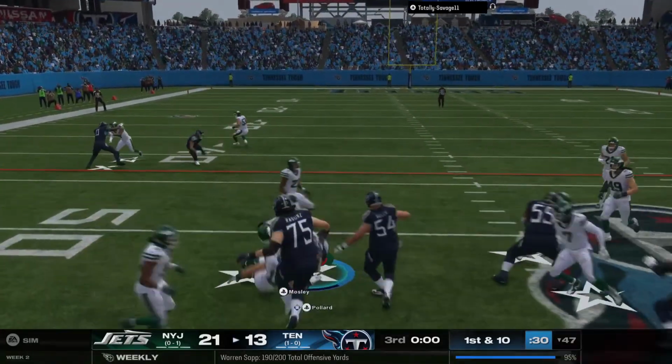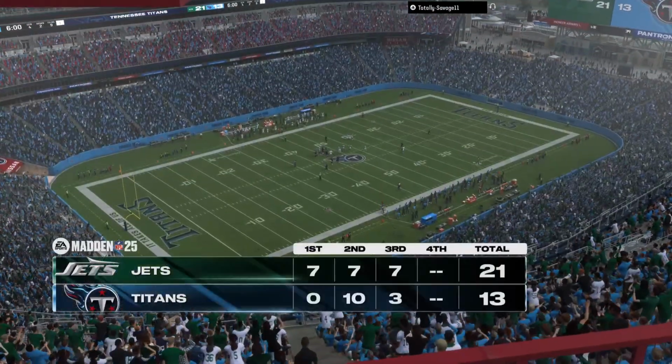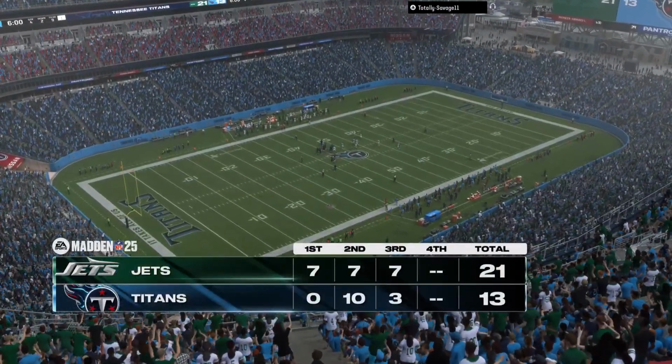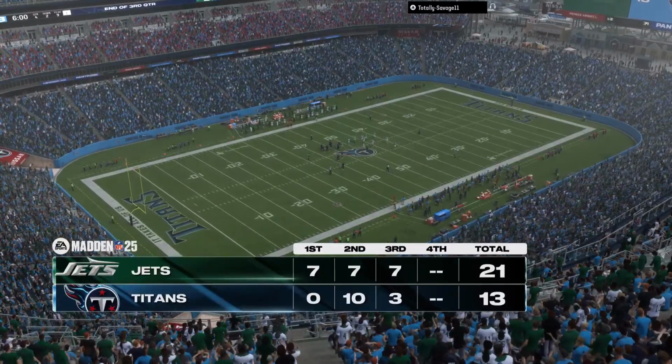Out of the gun to give to Pollard, and he'll be taken down after a minimal pickup, and that will take us to the end of quarter number 3. We have played 3 quarters. We'll return with more after this.